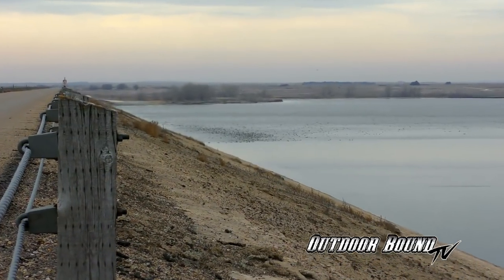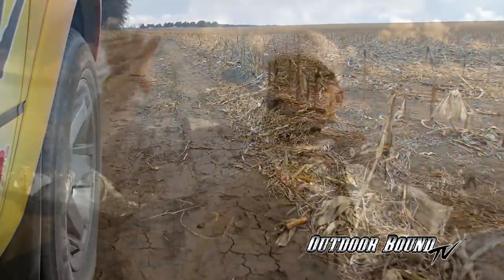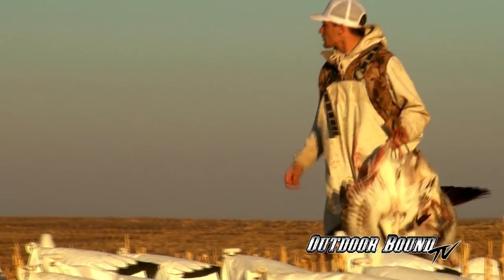Half of them are in the field with their clients. The other half are out there on the road pounding the gravel. Our whole goal is that we have kind of a machine that we've created, and we have guys out here trying to maximize the hunt for our customers today. At the same time, we've got guys out on the road looking for tomorrow's hunt, to make sure our customers can stay on a good hunt the best that we can, based on the conditions and what the birds are giving us on any given day.